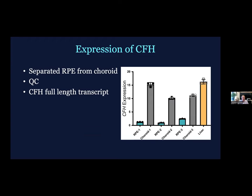If we look at factor H expression of the RNA, we did this experiment where we collected some eye punches, we scraped off the RPE, we isolated RNA from that RPE, we peeled the choroid off of the sclera, isolated RNA from the choroid, and did quantitative PCR for factor H. And we found that the choroid makes much, much more factor H RNA than RPE does. And I don't know if you can see this orange bar on the right-hand side there, but the level per microgram of complex factor H RNA in choroid is comparable to what the liver makes.